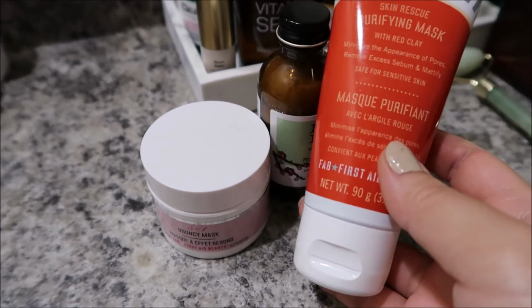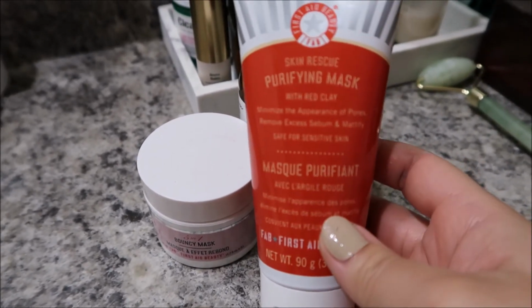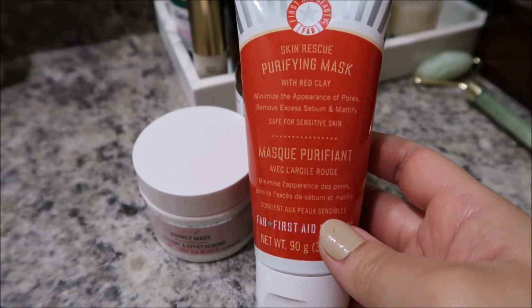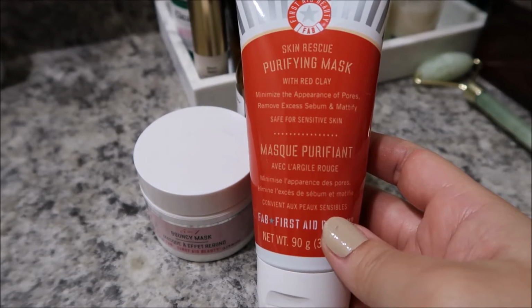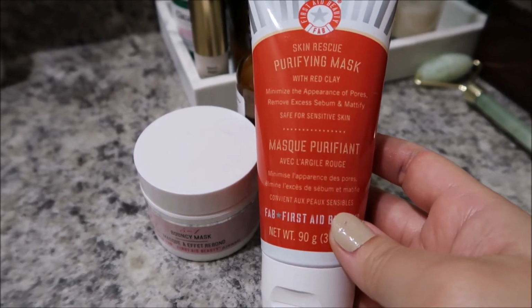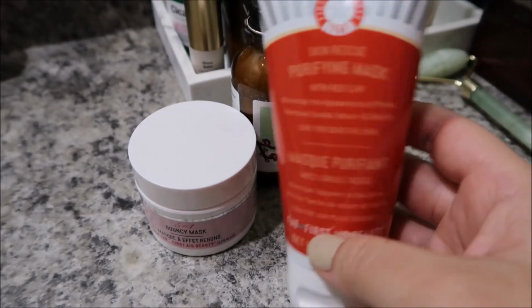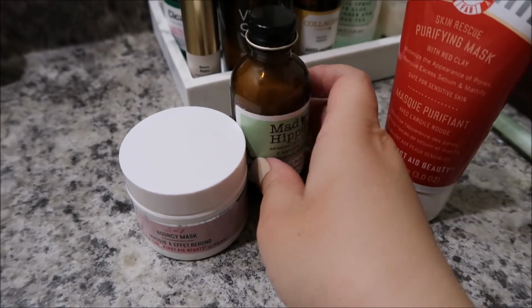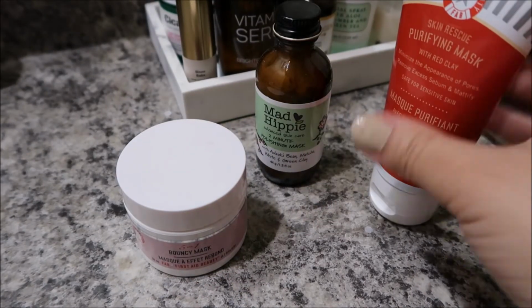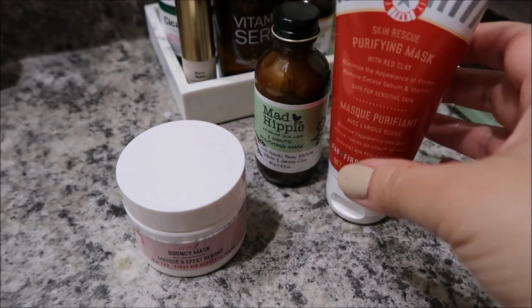And to get rid of pores, I like to use the First Aid Beauty Purifying Mask with Red Clay. This one is more like you put it on your T-zone, and I peel it off, and then it takes out the pores. So this one's really good for that. This is good for taking out dead skin. These are the three masks that I'm using right now.